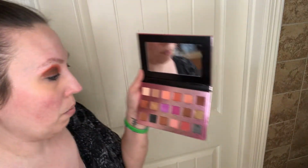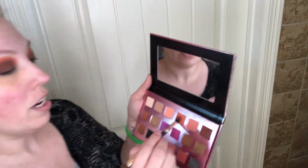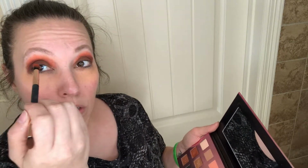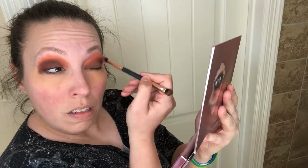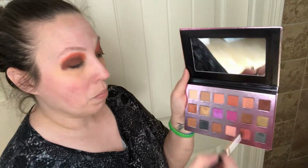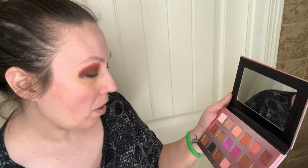This time I'm gonna pick up Winning. I'm just gonna make like a V shape on the corner of my eye, the outer corner. Now I'm gonna go back into Awake, and I'm just gonna do soft circles and bring it down and do soft circles just to kind of blend everything out properly so I don't have any harsh lines. And then again, I'll take Motivation and do the same thing. Got like a nice fall look going on here.